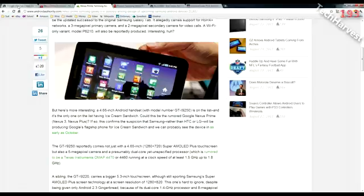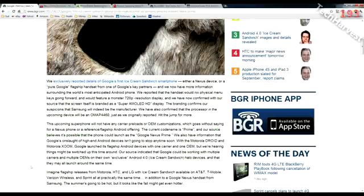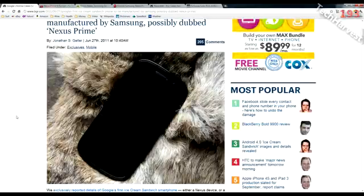Now, going back here to the original Boy Genius Report, it says that this device, the Nexus Prime, is not going to have any physical buttons on it. Now, I assume it's going to have a power button, obviously, and maybe a volume rocker, but it's not going to have your typical 4 Android buttons at the bottom of the screen. And as far as I'm concerned, that's a good thing because manufacturers change the order at will. So the device is no longer going to have the 4 Android buttons on the bottom. It's going to be more like a Honeycomb tablet where the buttons are software-based.